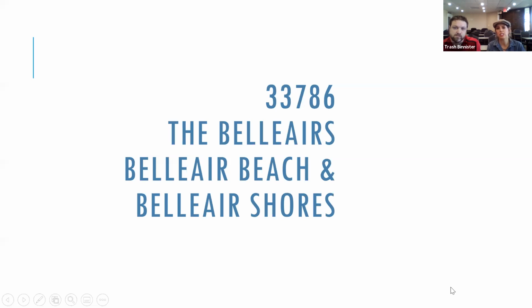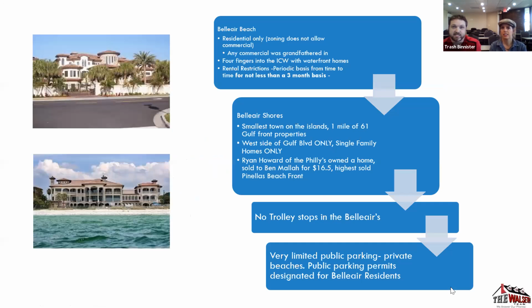All right, now we are going to head into Bellaire Beach and Bellaire Shores, which is 33786. Definitely the smallest of the zip codes that we talked about. So we'll start with Bellaire Beach. Bellaire Beach is residential only for the most part. Any commercial was grandfathered in quite a long time ago. It's got 4 fingers onto the Intracoastal Waterway with waterfront single-family homes, and rental restrictions are fairly long.